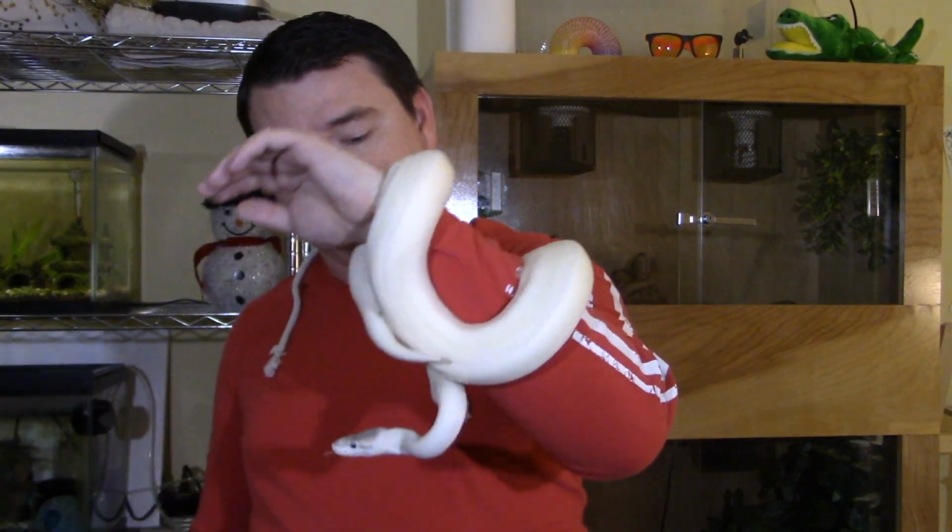Now there are different types of blue-eyed leucistics. There are several different genetic combinations, several different morphs that you can breed in order to get a blue-eyed leucistic. Charles is a Super Mojave, which means he has 2 dominant Mojave genes. And unlike other blue-eyed leucistics, Charles actually has kind of a gray head. And I know that this isn't picking up very well on camera, but his body is actually somewhat yellow, not really just pure white.